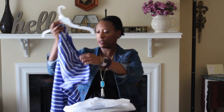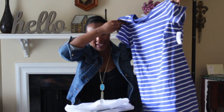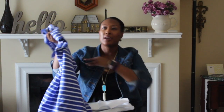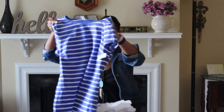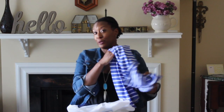I got two other things. One, now I'm dropping everything everywhere. This is just a cute striped dress. It's on sale for $10. $10. You cannot go wrong. They have them solids and they have them striped. So I know they have gray and they have black. And I already have a black one. But they have a bunch of different colors and they have a bunch of different sizes. So you might want to hit up your local Old Navy outlet if you have one.